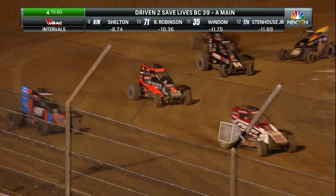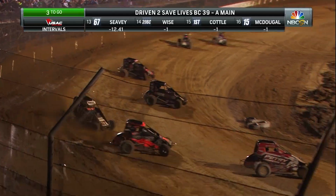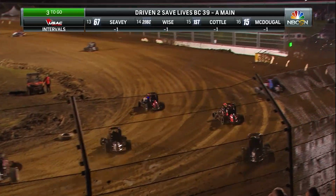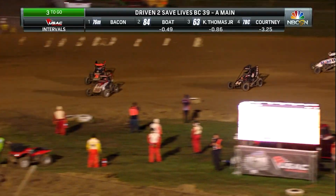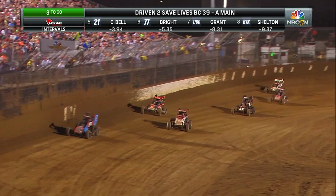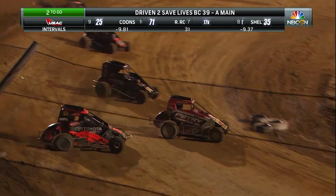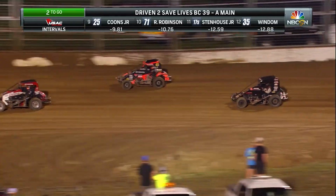Brady Bacon in the 76 is in front. Chad Bowe is about a car length behind. They lap the current USAC National Midget points leader, Logan Seavey, as Bacon gets by. Bowe will get underneath Seavey as well. Brady Bacon is a two-time sprint car champ. He has not won a midget race this season. Here comes Bowe as they work through more traffic. Bowe's not ready to give it up yet.